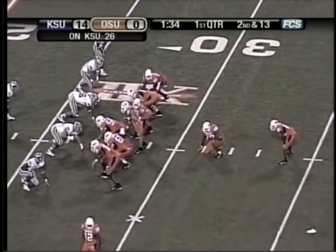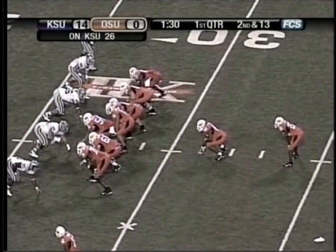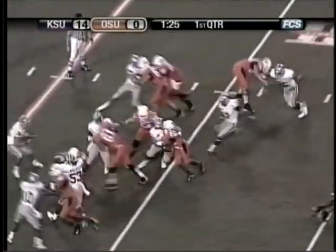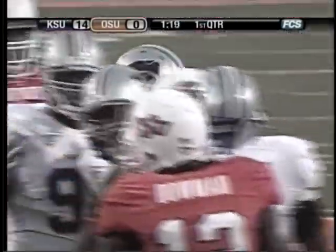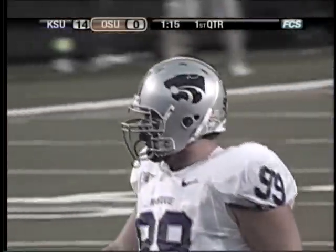High formation. Darius Bowman and Des Bryant split left. Brandon Pettigrew as a tight end on the right side. Robinson hands it off to Savage, off left guard to the 25, and he carries tacklers down to the K-State 24. 3-yard gain. Ian Campbell, the all Big 12 defensive end, the first man to make contact.